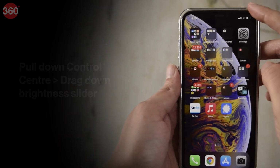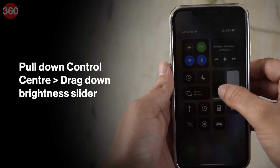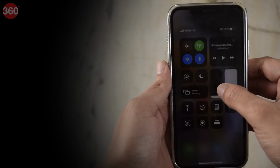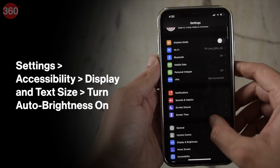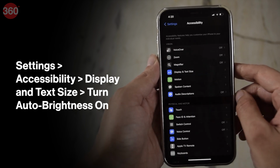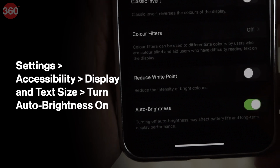Just pull down the right side of your display to access the control panel and then drag the brightness slider to your liking. You can also turn on auto brightness by diving down into settings, then tapping on accessibility, then display and text size, and then finally turning on auto brightness. Another bonus battery management feature is to use Wi-Fi as much as possible because mobile data uses more power.